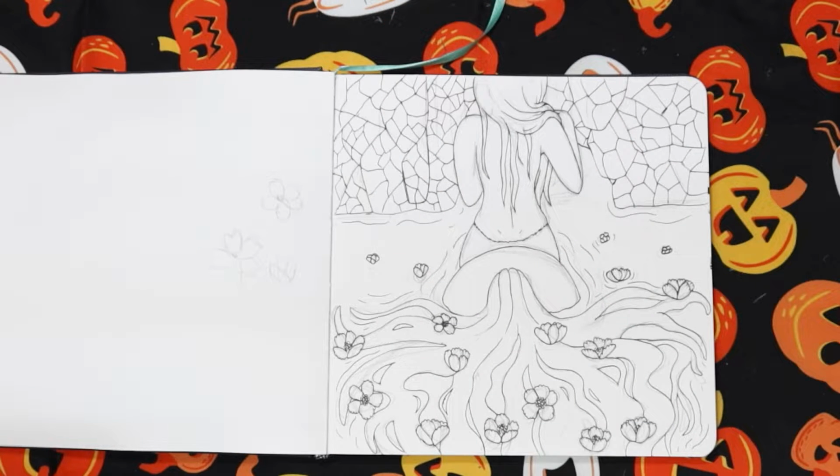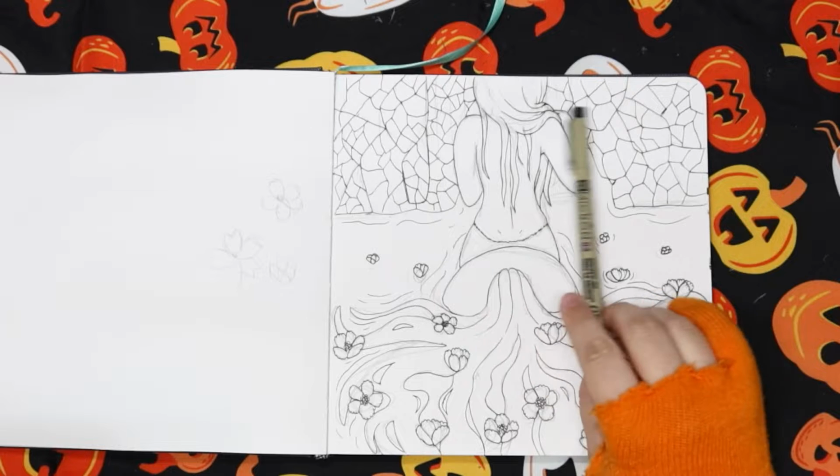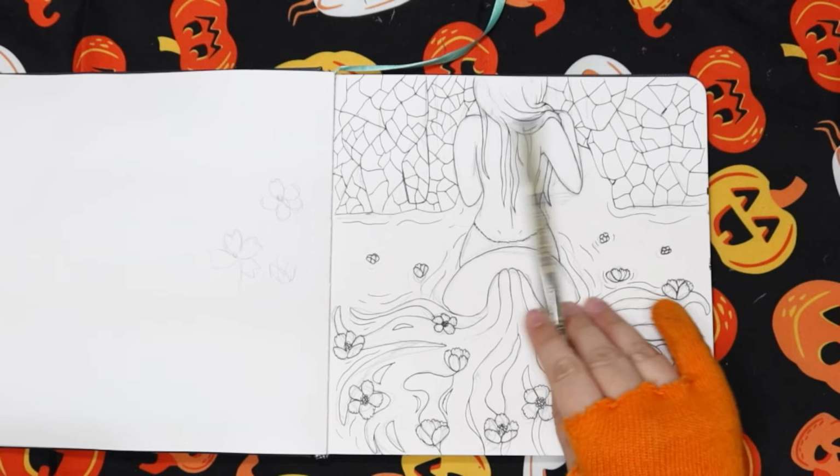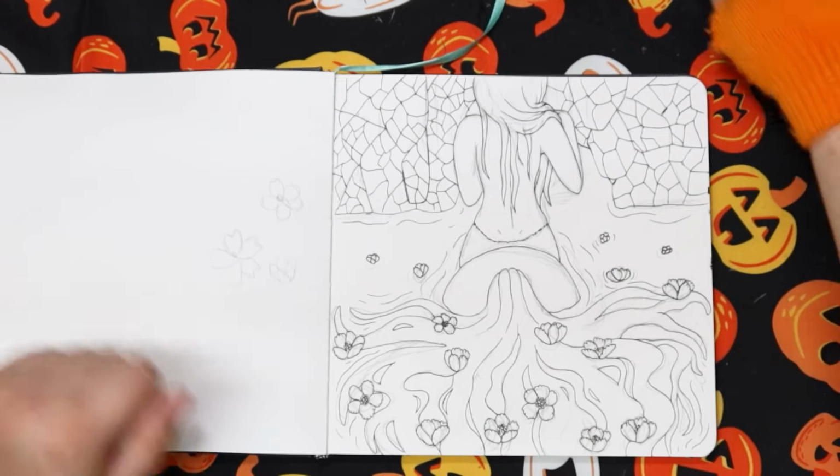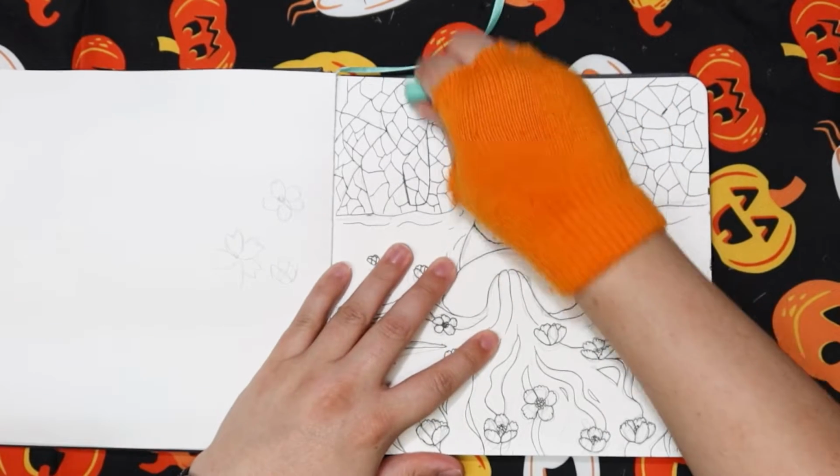I don't know, it kind of looks like a stone wall now, like an edge of a castle or something with a hole or something. Well, it's whatever you want it to be.